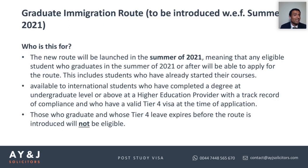And it is my best guess, and again, I'm guessing, it might be similar for the graduate immigration route. So it might be for people who are obtaining a bachelor's degree or master's degree, and might not be available for someone who is doing a professional course, including LPC, GDL, PGD, except PGD in education.